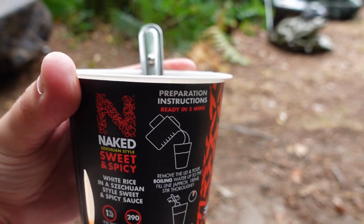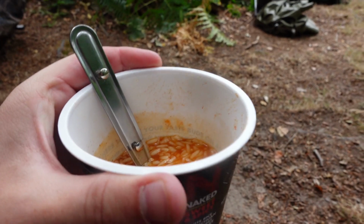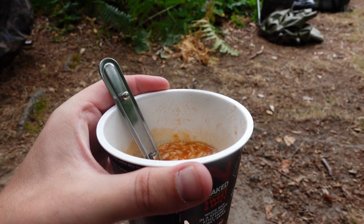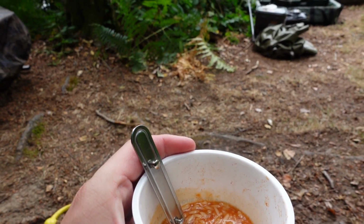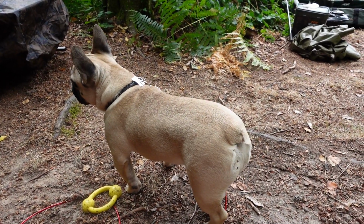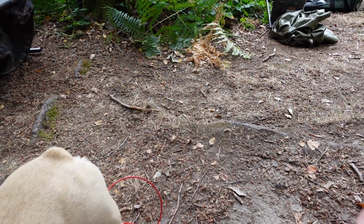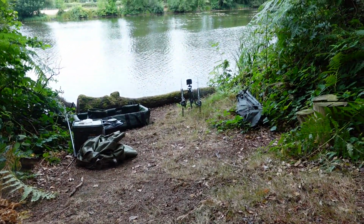So I've gone for something a bit different today. I've gone for one of these bad boys for something to eat. Looks alright. Yeah, just nice and easy. Didn't want to have to cook too much while I've got Cracker here and I'm on my own with him, because he's in training to be a good fishing dog, but he's doing very well. He's had a few times off the lead so far, which is good.